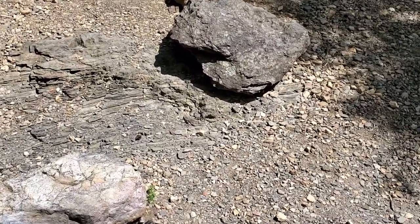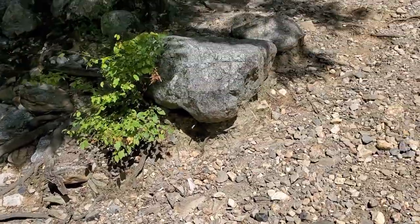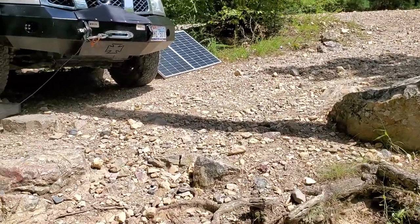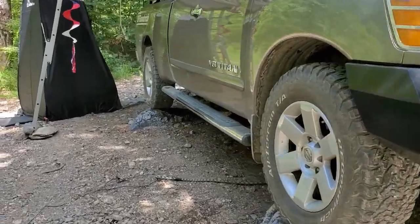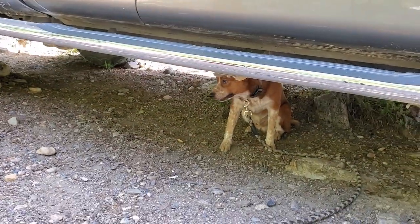I am gonna take some time this evening to clean some junk up that some people left here. If you leave it down on the ground, you need to be sure to pick it back up. Don't be nasty, people. Well, you got plenty of room to get up underneath there, don't you, boy? We're gonna go swim in a minute.